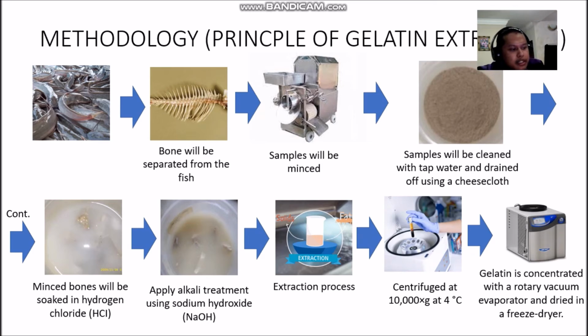Next, we will move on to the extraction process. The gelatin extraction from the bone will be carried out in distilled water at varying temperatures of 45, 55, 65, and 75 degrees Celsius for varying times of 5, 7, and 9 hours. Then, the extracted solution will be centrifuged at 10,000 g at 4 degrees Celsius using a piece of machinery. The upper phase is filtered with filter paper. The extracted gelatin will then be concentrated with a rotary vacuum evaporator and dried in a freeze dryer. So that is the basic principle of my project methodology.